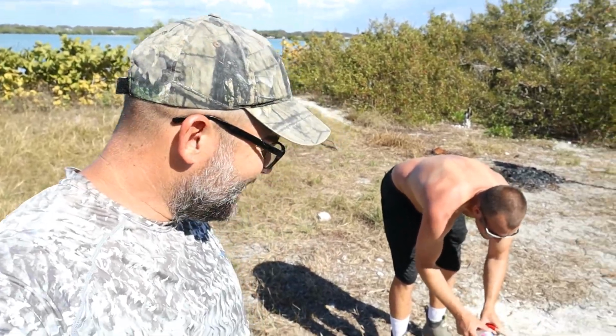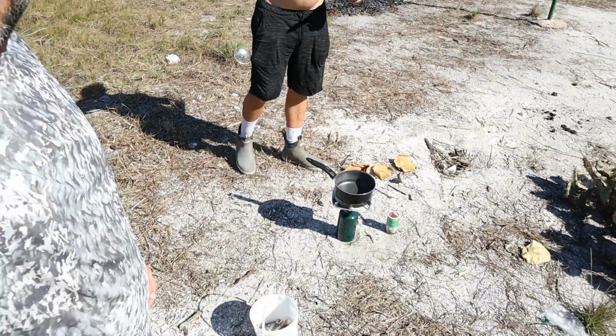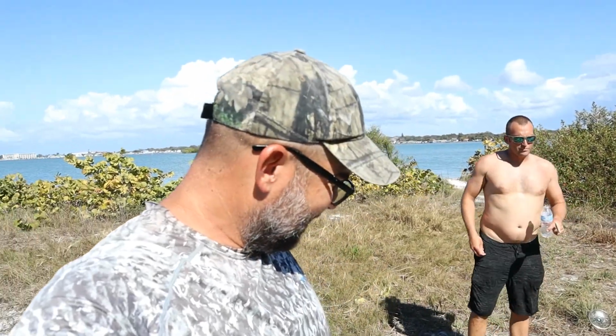We're out at the island here. Got a little cook stove and a pot. We're gonna cook up these sheepshead and a mullet. Have us a little lunch.